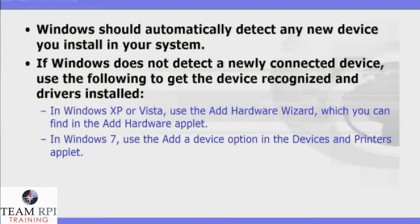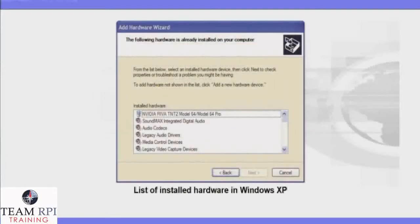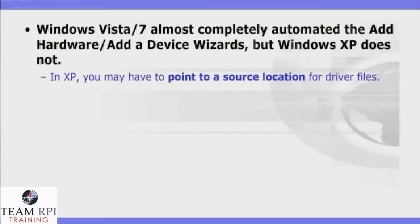If properly configured, Windows should automatically detect any new device you install on your system. If, however, Windows does not detect a newly connected device, you can use the Add Hardware wizard. With Windows Vista and Windows 7, it almost completely automated the Add Hardware or Add Device wizards. However, with Windows XP, it does not. To add hardware or add a device in Windows XP, you may have to point the computer to the source location for the drivers.